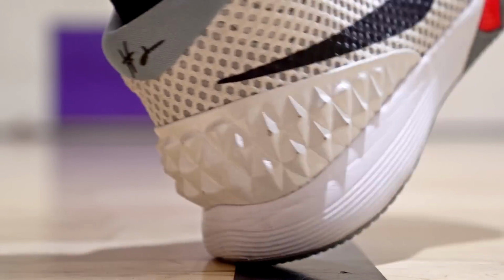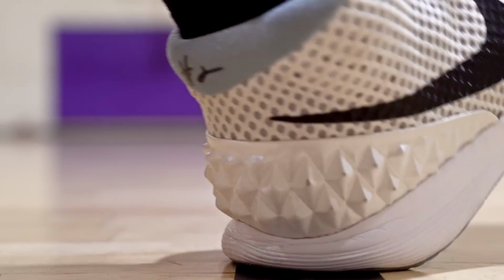So they're using Phylon, or just a regular generic foam, right? And when you first get it, it's pretty nice if I remember correctly, but then it bottoms out very quickly and it's very, very stiff, right? Here in the heel, it doesn't feel great. And also step-in comfort is trash, you know?